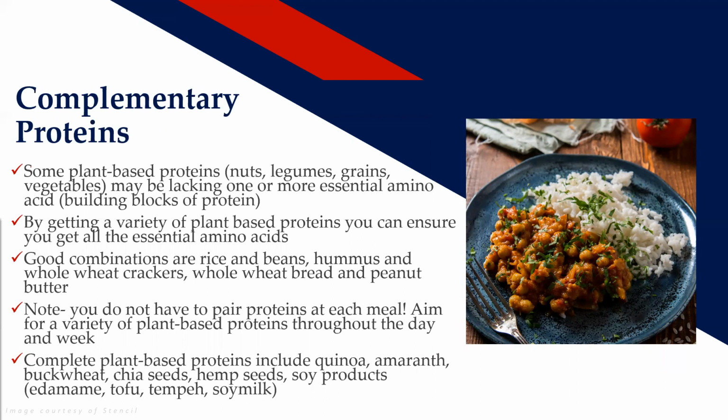So some plant-based proteins, nuts, legumes, grains, vegetables, they can be lacking one or more of those essential amino acids. So remember in the beginning, amino acids make up proteins, and some of them our bodies can make, and others we have to get through our diet. So the ones that we have to get through our diet are called essential amino acids. And so what we want to do is get a variety of plant-based proteins, so we're ensuring that we're getting all of the essential amino acids.